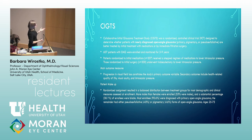Randomized assignment resulted in a balanced distribution between the treatment groups. They were very similar based on demographic and clinical phenotypes. There were slightly more males than females in this study, and more African Americans. Most enrollees were diagnosed with primary open-angle glaucoma. The others had exfoliation and pigmentary.